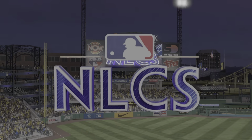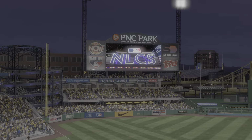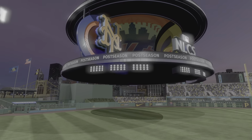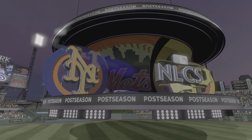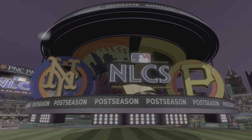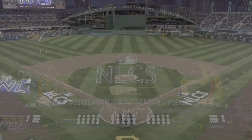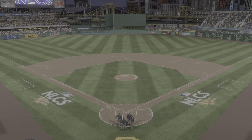Sandwiched between Mazeroski Way and the Roberto Clemente Bridge, welcome to PNC Park. MLB The Show brings you the National League Championship Series. It's the New York Mets going up against the Pittsburgh Pirates. With Chris Singleton, I'm John Shambi.